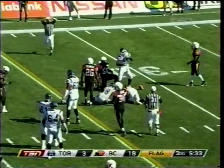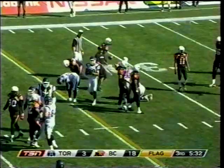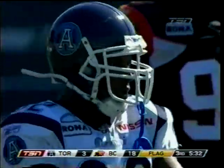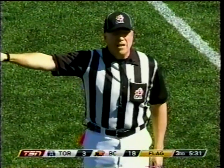So does Andre Dury down to the 32-yard line, but let's see what the call is. Andre Dury, who did such great things as a star at York University, and I know you're salivating right now with the CIS season in full swing. Offside. Toronto number 80. 5-yard penalty. Repeat. First down.